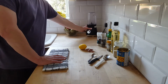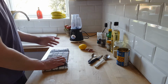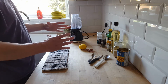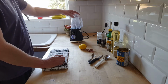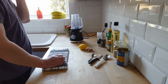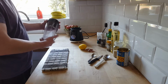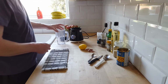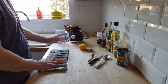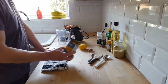In addition to the ingredients, you're going to need some kind of food processor or blender. Rather than tear out my huge food processor, this normal blender will do the job. So let's crack on and do our hummus. So everything can go in one pot or one blending jug. Start off with the chickpeas.